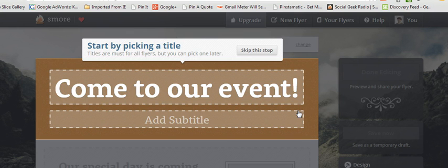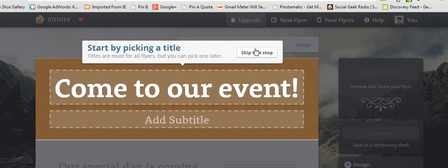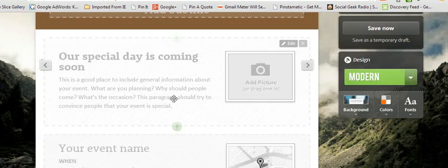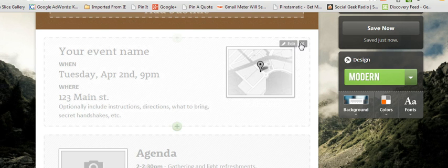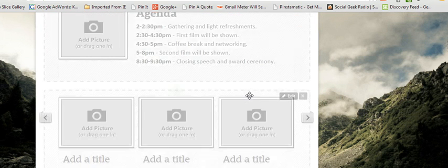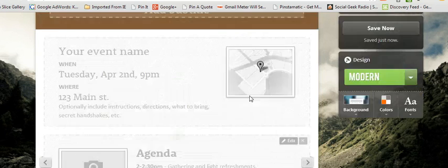What I really like about this is that it walks you through each piece of the flyer. So you obviously need a title, and you can have a subtitle, but let's say I don't want to do that right now, so I'm going to skip that. I don't know what I'm going to call this. And then here's your next area of information. And again, you can add the picture. So let's say I really don't need this area, so I want to edit that, and I'm just going to remove that. And you can see that the information just moves up. And it's a template. It's just some guidelines for you. You can see this is where I had put my agenda and my pictures and then my RSVP.